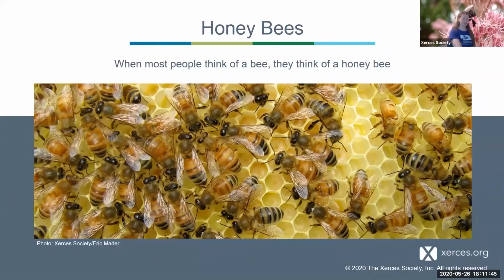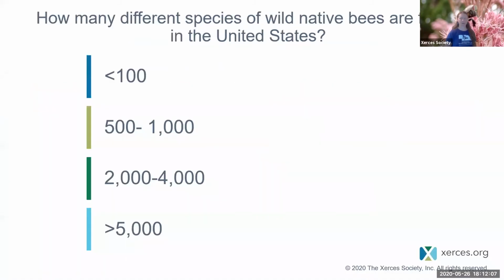However, when most of us think of a bee, we're not thinking of wild bees, right? We're thinking of honeybees. And that's because they're an object of familiarity to us. Most of us have seen a honeybee in a hive because they're a nice educational unit. They're in the media a lot, especially in the past 10 years. But it's not what we're going to be focusing on today.